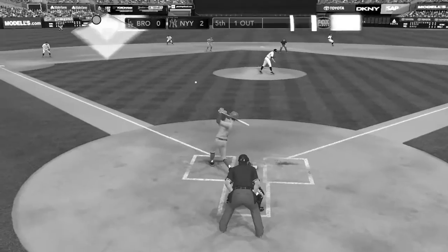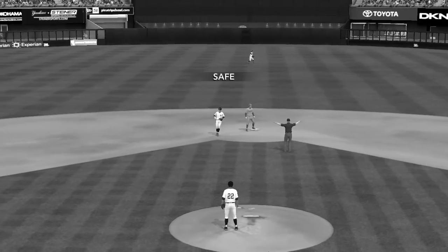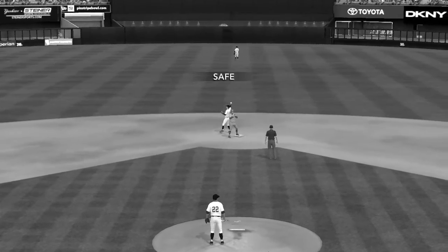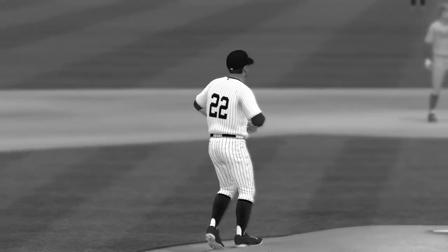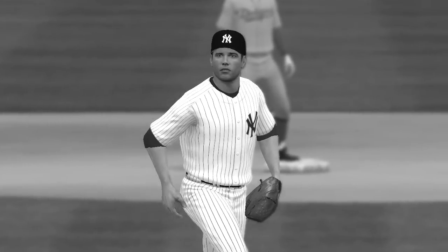Here's the pitch. That's swung on, a liner here. And there's one. Over a second. Not in time. He'll be safe. They'll get just one. Cox up now. Well, they've got to be happy for this one. I mean, Reynolds getting it done.